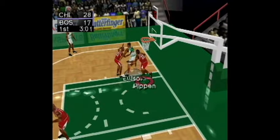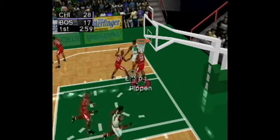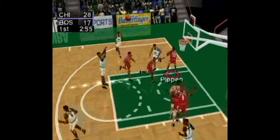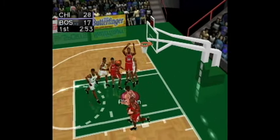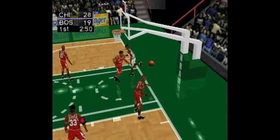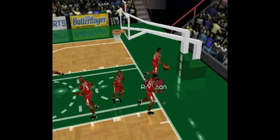Billups to Ellison. From the post to Walker. From the top of the key. Off target with the turnaround. With the reverse jam. Let's check that one.